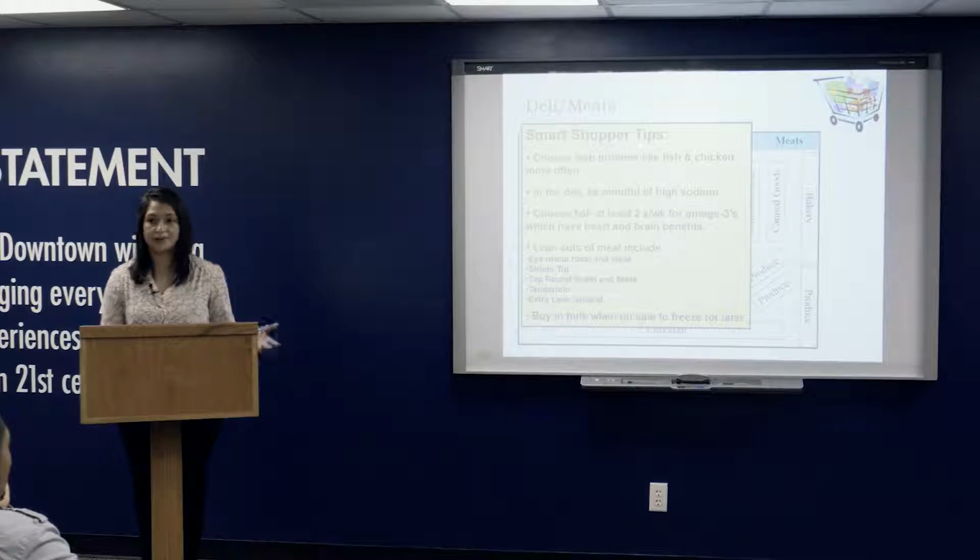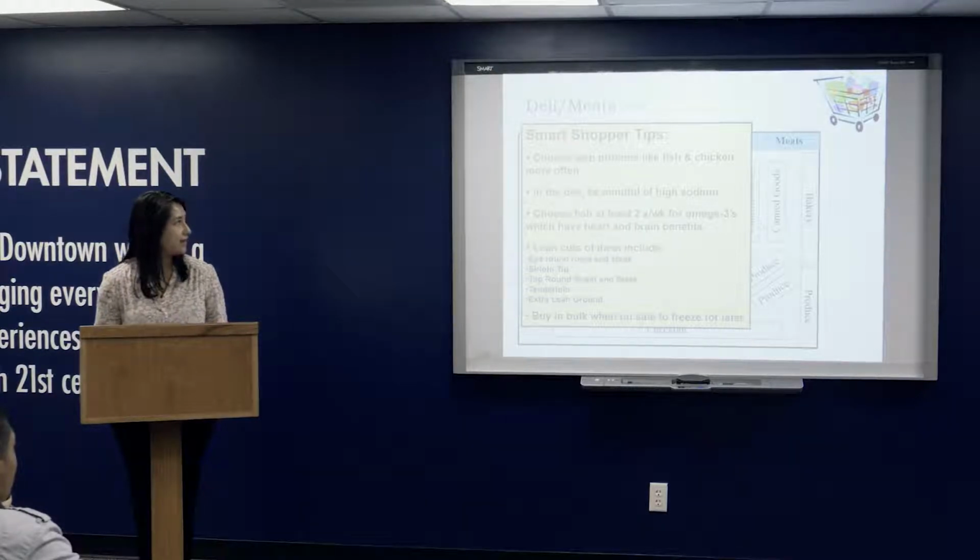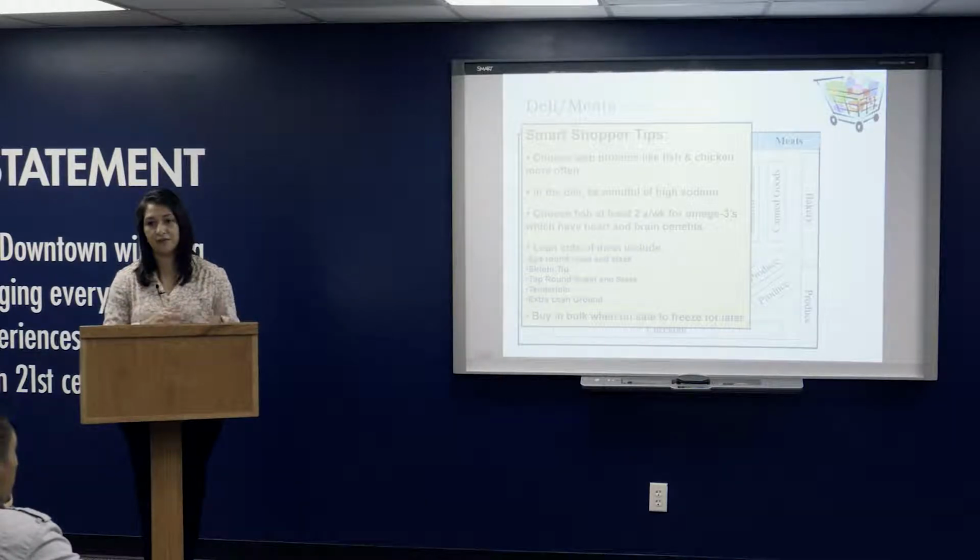Buying in bulk sometimes is cheaper, and then freezing it or pre-portioning those foods also. In the deli, just be mindful about the foods because a lot of cold cuts are very high in sodium, so be mindful of the deli items. But overall, choose fish and chicken more often. Fish we should be eating twice a week, if not more, especially the fatty fish.